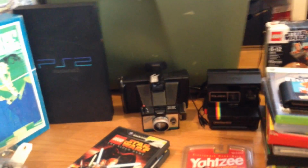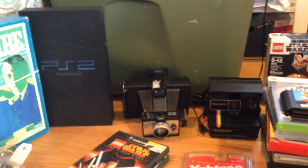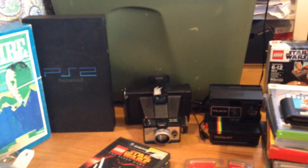Next to that, I got a Polaroid Super Shooter. It's one of the 100 style cameras. I don't get them very often because they sell very slowly, but hopefully $30 to $40 on that.